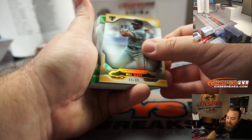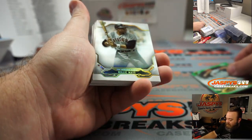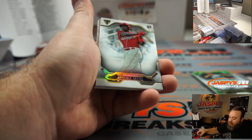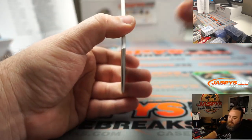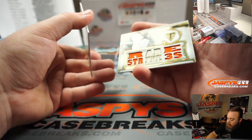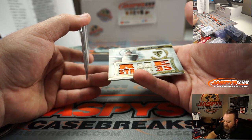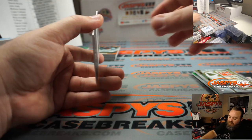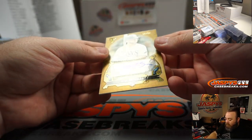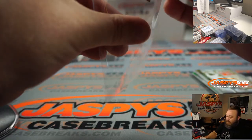Will Clark to 99 for the Giants and Reza. Strasburg to 275 for the Nationals and Daniel. Aquino, rookie, going to the Reds, and Brady. Rare strike threes, Buster Posey, 18 out of 36, going to the Giants and Reza. And Mike Brousseau, rookie auto, 19 out of 25, for the Rays and David.